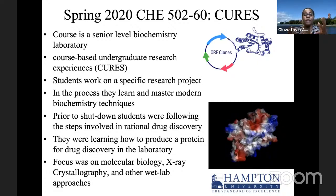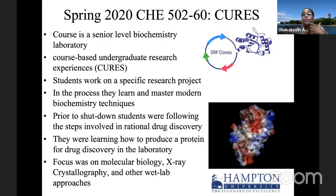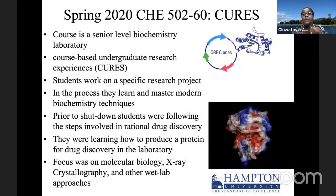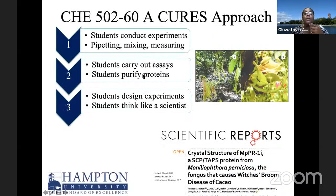The initial focus was on molecular biology, X-ray crystallography, and other wet lab techniques. They were conducting experiments, pipetting, doing traditional everyday things that students do. And they were working with a visiting postdoc from Brazil that I had in the lab at that point.